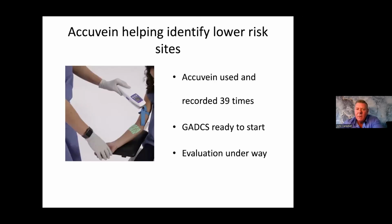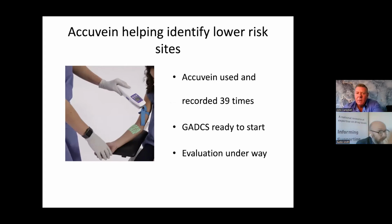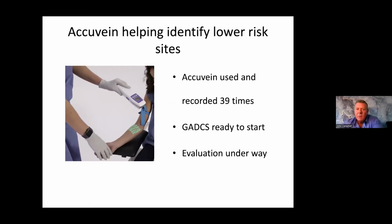Okay, so we introduced just a month or so ago now the Accuvein. I don't know if people are familiar with it. The Accuvein is a vein finder. It uses something called augmented reality, which highlights veins that may not be visible to the human eye. It essentially lights up veins like Google Maps. It's a phenomenal device, particularly for those people that feel they can't access lower risk sites in their arms and may be using the femoral vein.